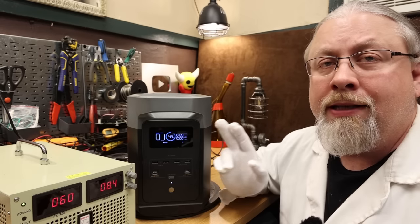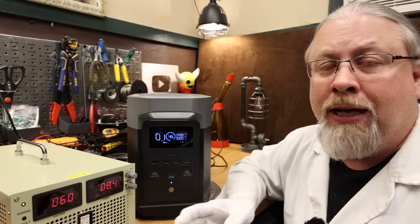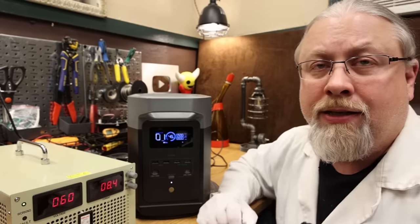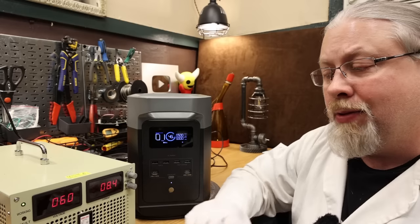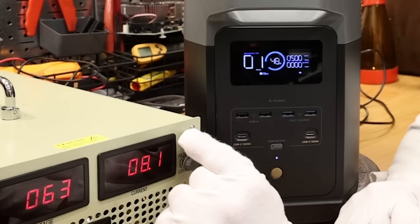And the input on this is hard limited to 500 watts no matter what combination of volts or amps you put in. So yes, you can over panel this as long as you don't exceed the 60 volts. If you want to put more panels on this, the input does support up to 15 amps. Watch what happens if I exceed 60 volts. Watch the wattage coming in.